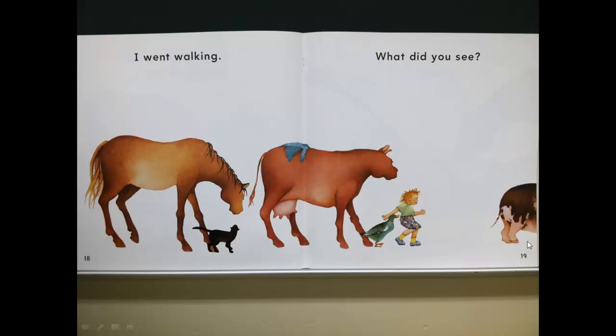Now, take a look at this animal over here on this part of the page. I want you to predict or infer what animal the boy is going to see next. What animal are we going to meet next in this story? Do you have your ideas? All right, keep them in your head and listen to the story, see if you're right.